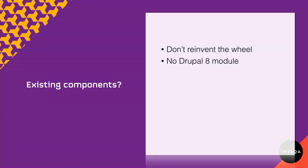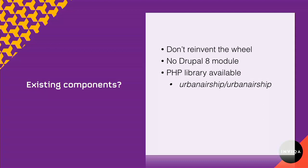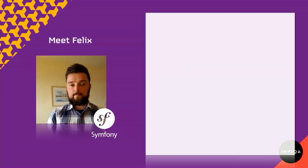Of course, we didn't want to reinvent the wheel. There wasn't a Drupal 8 module that integrated with their API. But there was, however, a PHP library available that did integrate with Urban Airship, which is the notification provider here. So this provided a key opportunity to look at our toolbox.